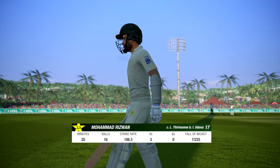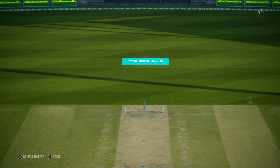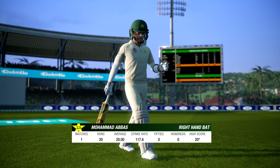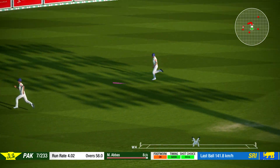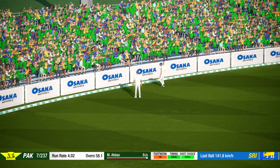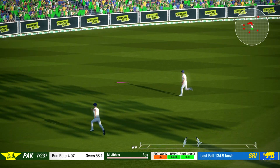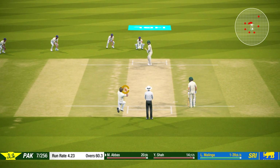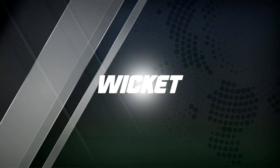The batsmen making their way back to the pavilion, caught behind for 17. Nice shot. 4 runs. Wing. And that's 4. Yeah! Gone. Played all around that one, and the bowler was on target.